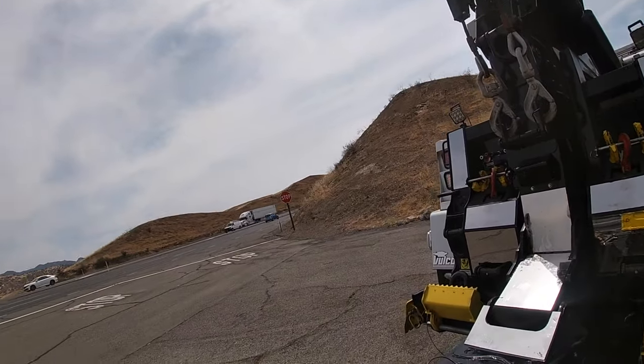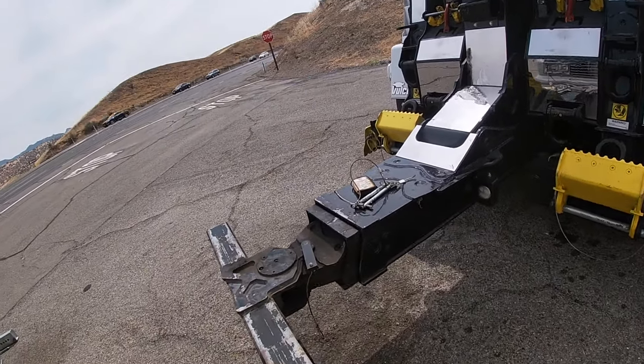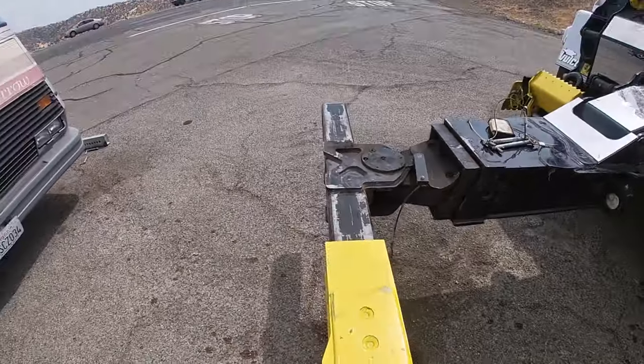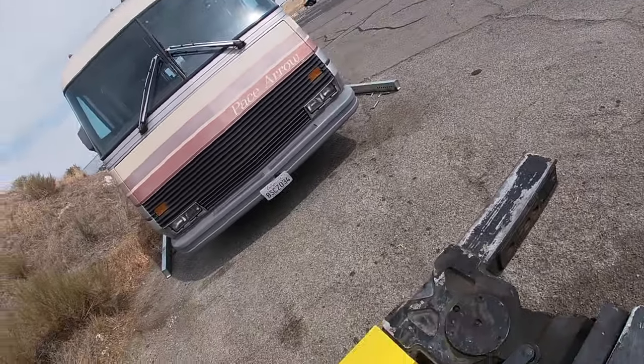Why does it smell like burnt? Smells like brakes. So yeah, no tow truck company in this area has the right equipment for this.